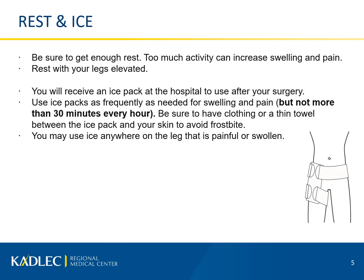Ice will help with pain and swelling after your surgery. You will receive an ice pack at the hospital to use after your surgery. Use the ice packs as frequently as you need, but no more than 30 minutes every hour. Be sure to have clothing or a thin towel between the ice pack and your skin to avoid frostbite. You can ice anywhere on the leg that is painful or swollen.